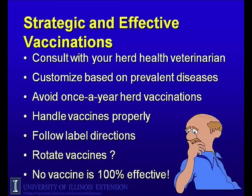I don't know that we really need to rotate vaccines. I think most all vaccines out there now have, if you have the antigen in it that you're trying to attack. So I'm not too certain that we need to rotate vaccines. And the last thing is to remember that no vaccine is going to be 100% effective at preventing disease or preventing the animal from becoming infected. As a matter of fact, some of them are not even labeled for that. They're just labeled for reducing the severity of disease. So be very cognizant that vaccination is not the silver bullet to solve all your disease problems.